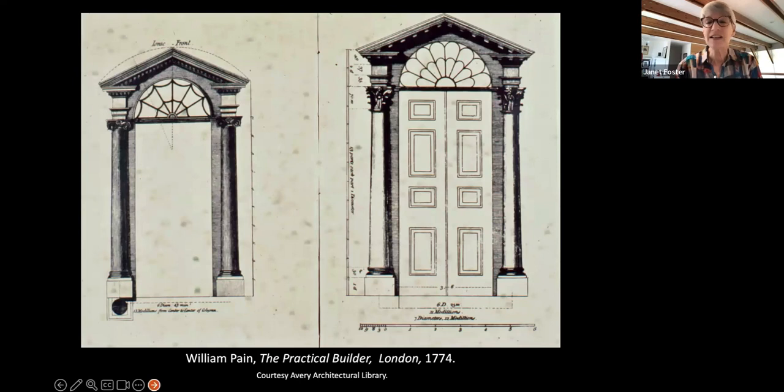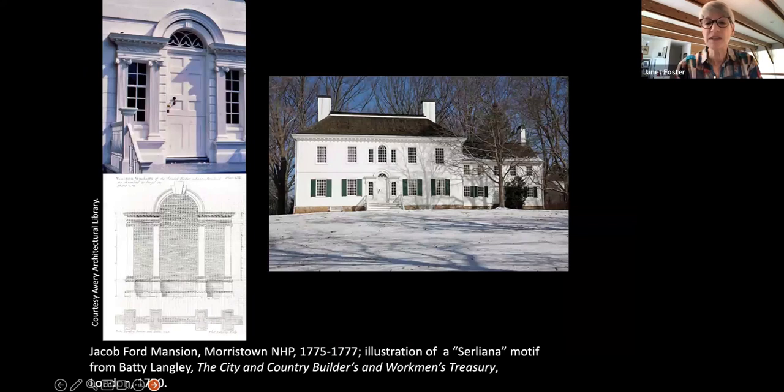Other times in the 18th century, there's quite a gap between publication and appearance. The Batty Langley book of designs talks about this center arch. We might call it a Palladian window, but he actually called it a Serliana motif. That's published in the 1750s. It's 25 years later that it shows up, for instance, at Morristown National Historical Park as the doorway model of a very fine house. And yes, George Washington slept here.